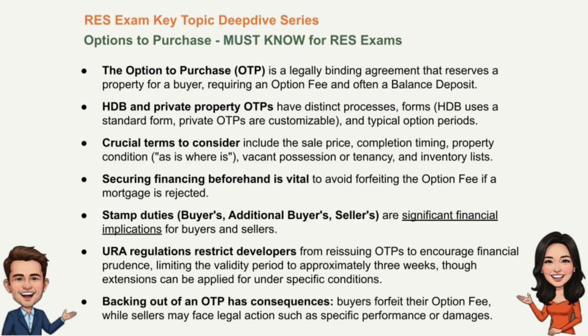But loans aren't the only big numbers involved, are they? B. The stamp duty saga can be quite the beast, adding significantly to the overall cost. They certainly can, and understanding them is another exam essential with different implications for buyers and sellers. We're talking about buyer's stamp duty, BSD, additional buyer's stamp duty, ABSD, and seller's stamp duty, SSD. These aren't just taxes, they're strategic considerations in every transaction.